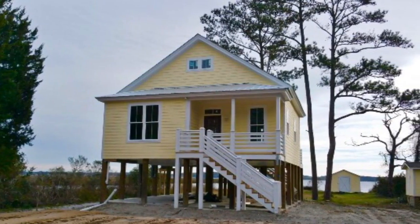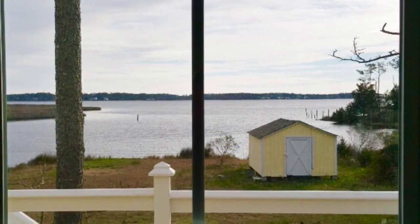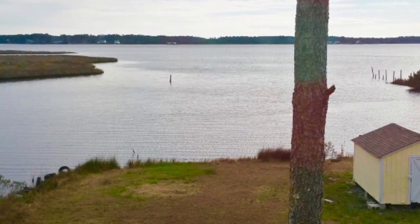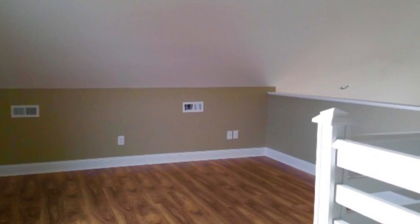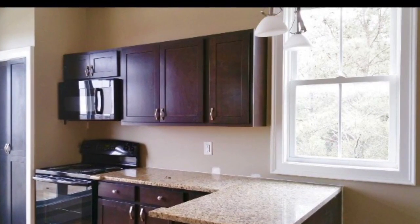704 Highway 70 in Stacy. This 3-bedroom, 3-bath home is new construction and all yours for $325,000. It has great views of Core Sound and is across from Drum Inlet. In this home you have laminate floors and granite countertops. Call us today for a private showing, 252-503-2302.